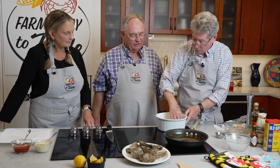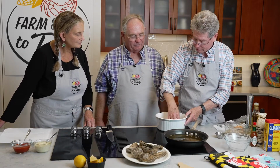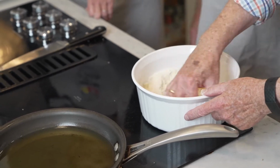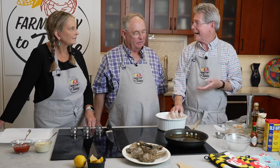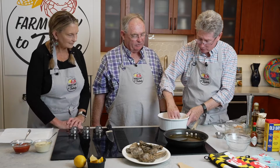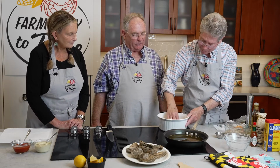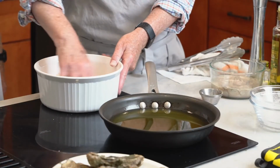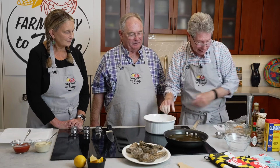It's a pretty simple dredging mixture. This can work for anything. You could use this for catfish. You could use it for just about anything that you like to fry. And if you want it hotter, put a bunch more pepper in it. If you like it a little bit spicier, put some more Old Bay into it, or you could put some cayenne in with it as well. Okay. So that's not too hard, right? We got that right there, as everyone can see.